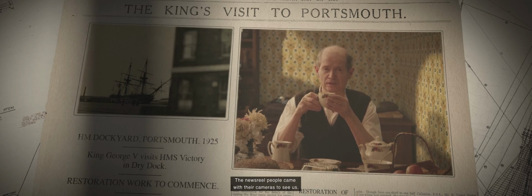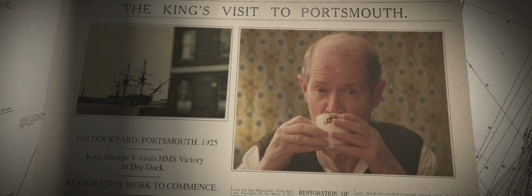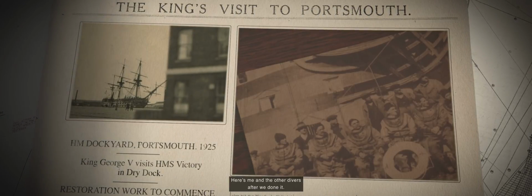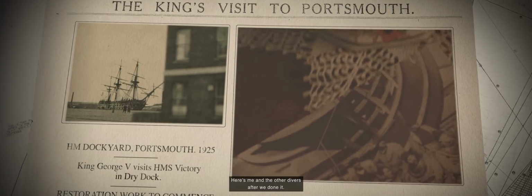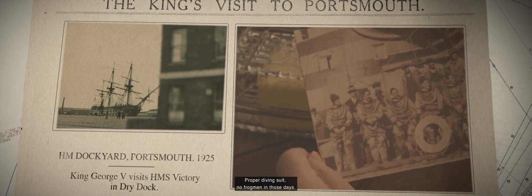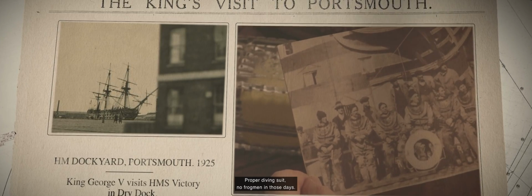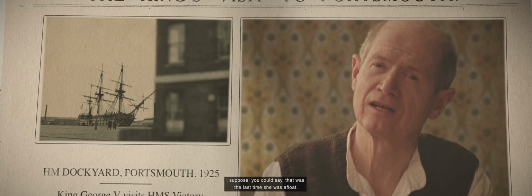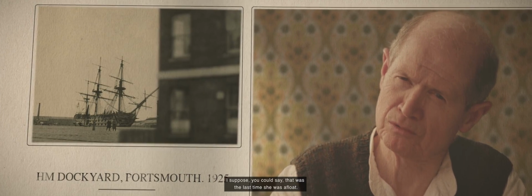The newsreel people came with their cameras to see us. Very exciting. Here's me and the other divers after we done it. That's me, on the left. Proper diving suit, no frogman in those days. I suppose you could say that was the last time she was afloat.